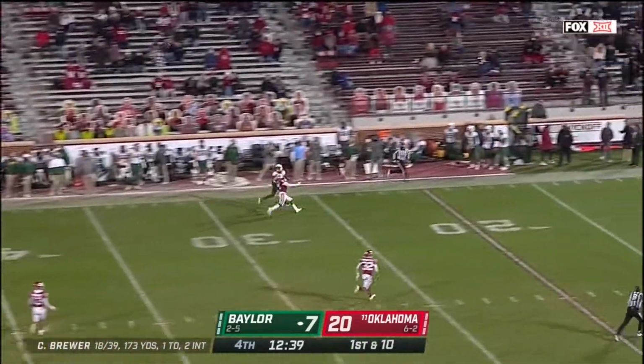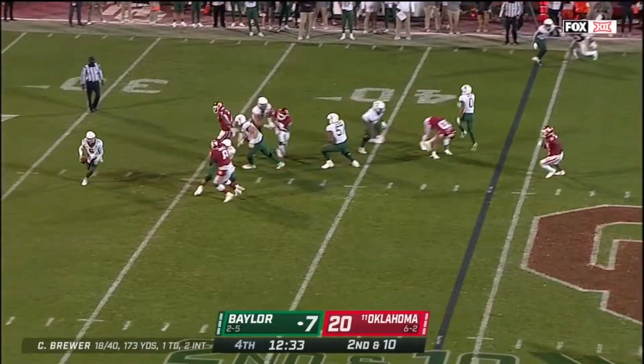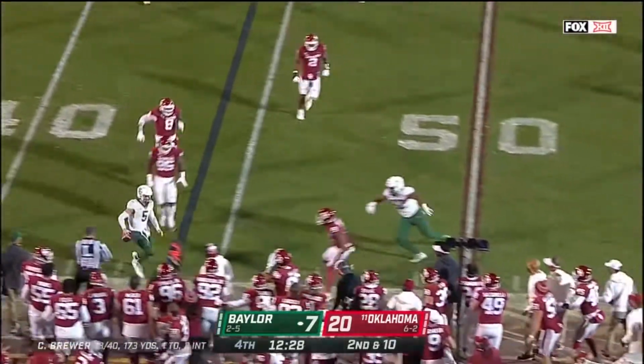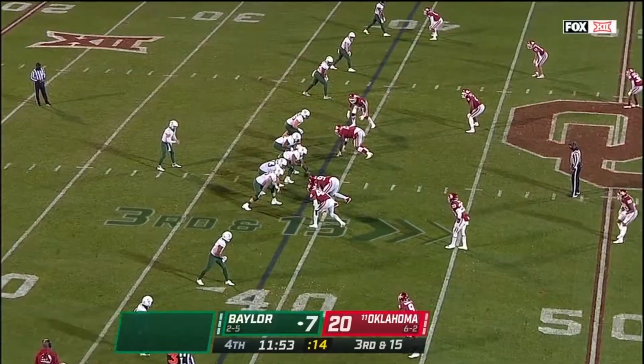Now Brewer looking for the deep one. Incomplete. Version of Charlie. Yeah. He is. Sort of a 1 or 2 read and go maneuver by number 5. Hash are going to create a rub here. Let's see if he can get a play. False start on the offense. With Oklahoma coming after you.